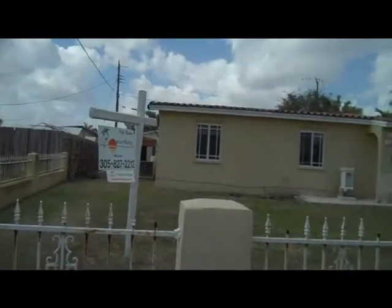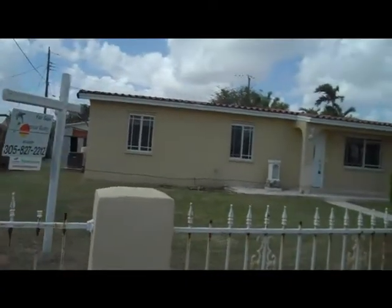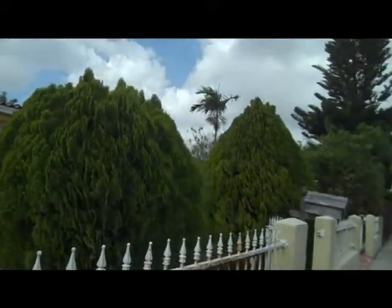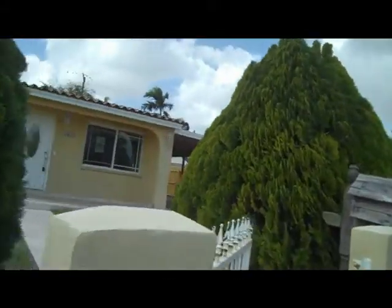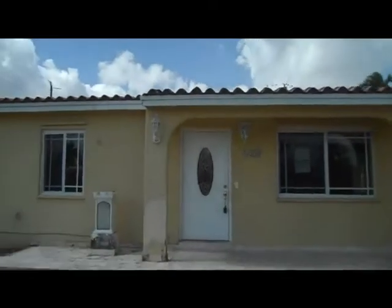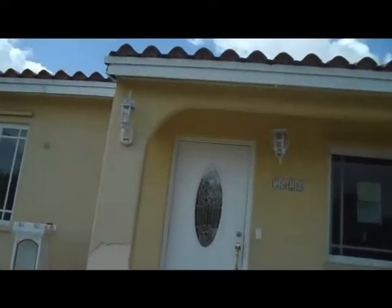It's actually listed as a 4-2, and it's on a big lot in an area called Westchester in Miami, very popular area. Okay, as you can see, that's the house there. It has a barrel tile roof, but it does have some damage that will prevent it from qualifying for financing. And I'll show you now what I mean.